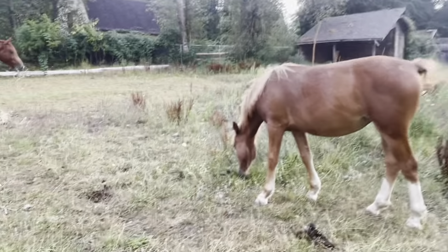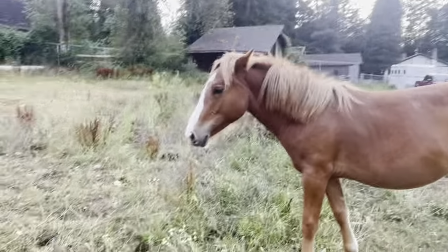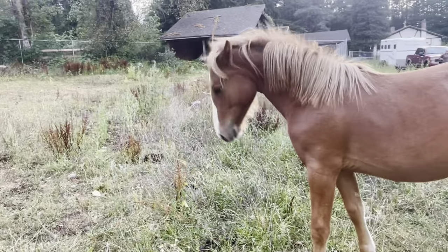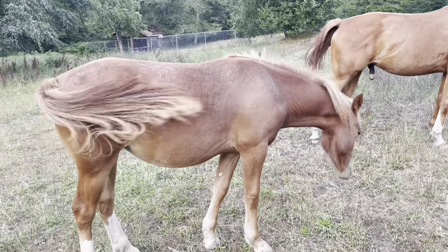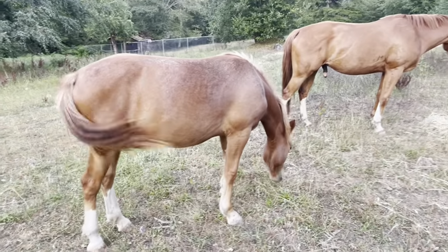Since she's only one, obviously she's just going to be a field pet for a little while and get handled. And then maybe I'll sell her as a two-year-old. Maybe I'll keep her. It kind of depends on what I'm doing and how things go with all the pasture stuff. I have no idea how tall she is. She's definitely pony height. She's probably only like 13 hands. Pretty sure she's smaller than Pistachio. So she's little and probably just one this year.